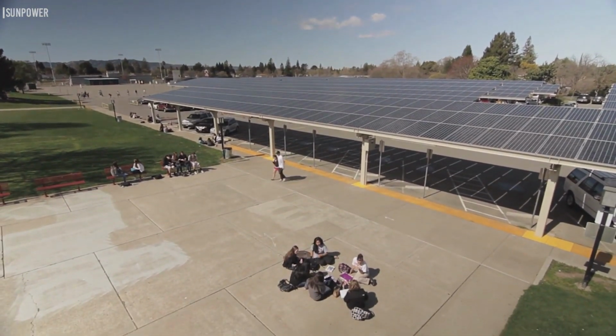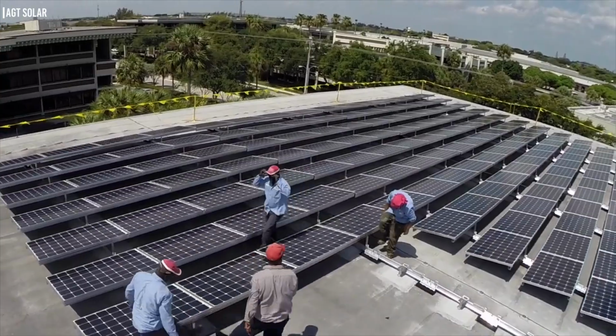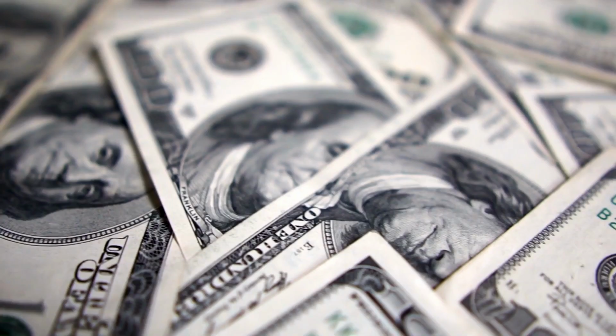With a rough estimate of 240 panels, this system would qualify as a commercial-sized solar installation. So, the big question is, how much would something like this cost? Commercial-sized systems can range anywhere from $50,000 to hundreds of thousands of dollars. I would say yours is probably on the higher end, just because it's a 78 kilowatt system.